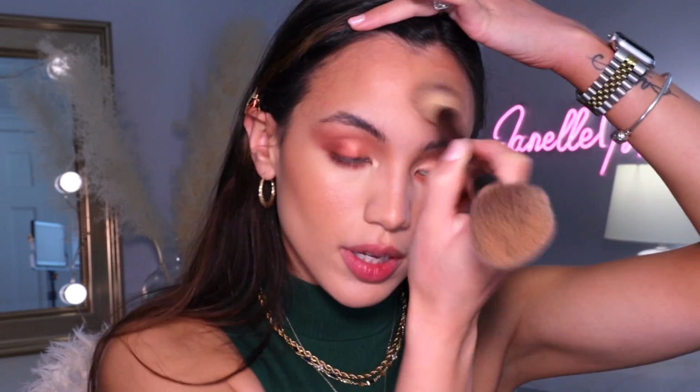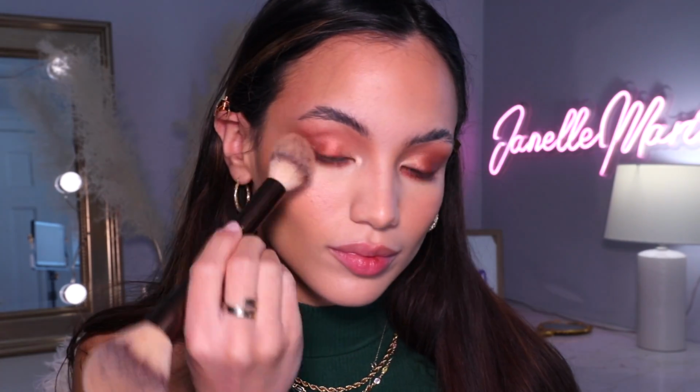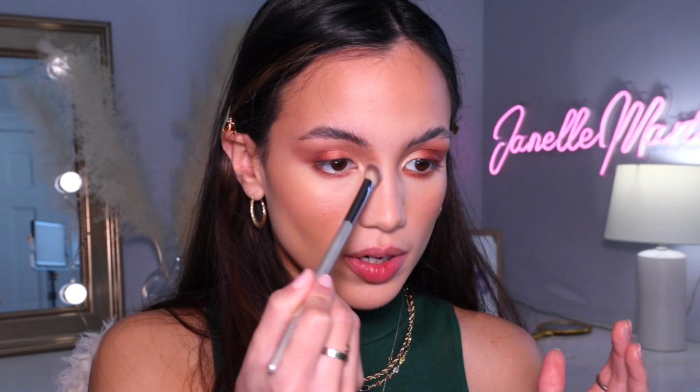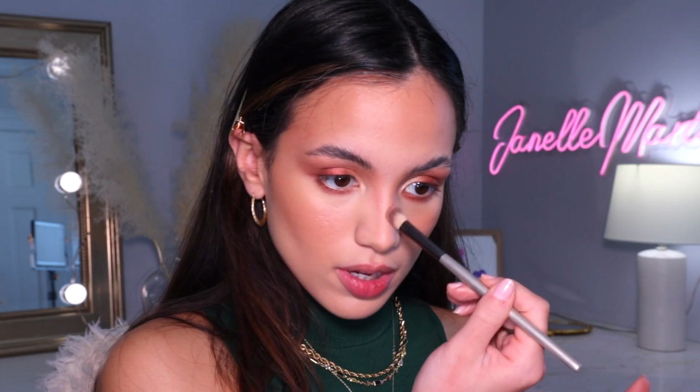I'm just gonna lightly tap this on my forehead. I really love how easy his products are to blend, and the color selection is just really pretty. A small angled brush. This is a random one I got from Amazon. I'm just gonna lightly contour the sides of my nose with that. And I'm gonna go in with a little bit of loose powder on the sides of my nose to just help clean up this contour a little bit more. I really like that, and it gives a really nice glow to the skin.